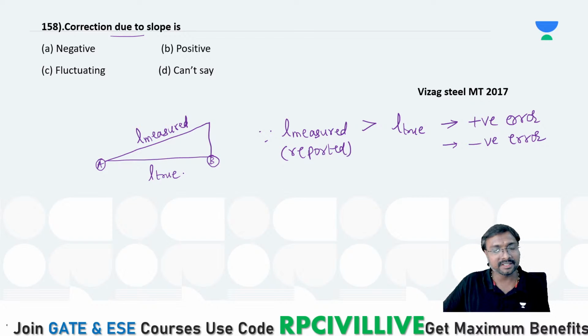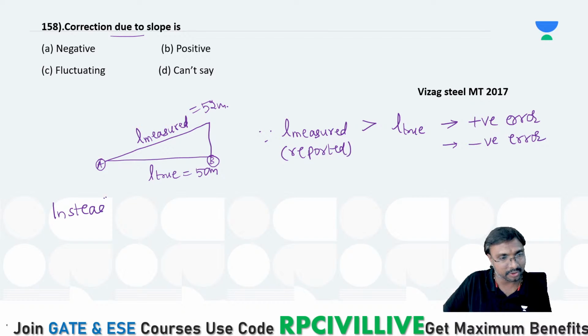Right, so what is this? Let us say, just for an example, this is your 50 meter, and this is 52 meter. What we are doing, Anjaneyulu, you observe here: instead of 50 meter, what are we reporting? 52 meter.